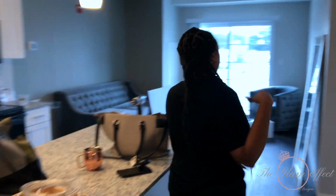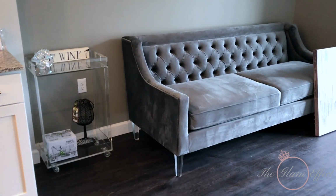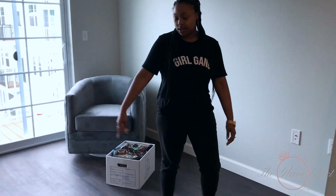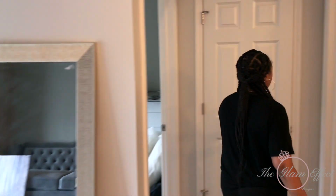And then this way, we got my living room area. This is my couch. And then I'm gonna get a TV stand, TV to go here. I still gotta get a coffee table. It's my mirror. Right here is like the linen closet.